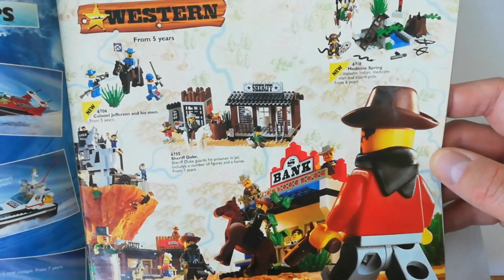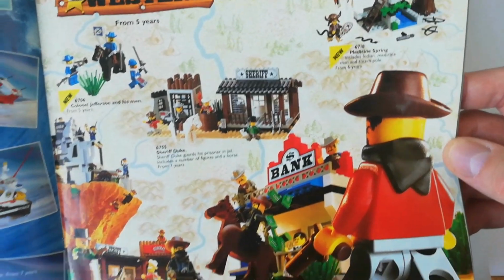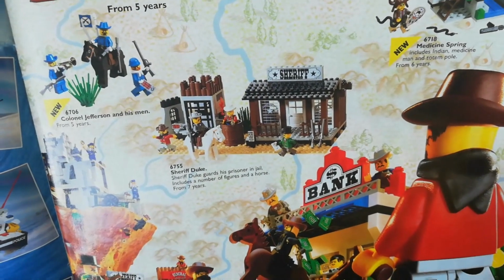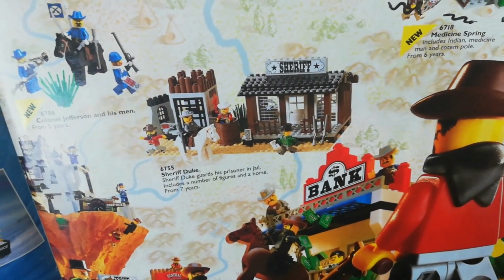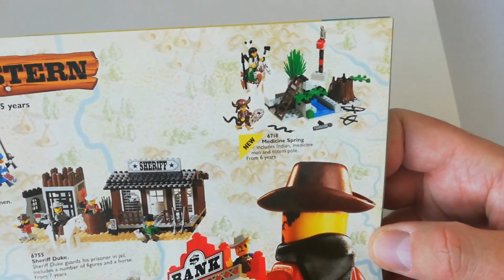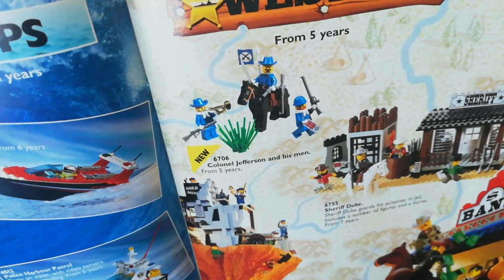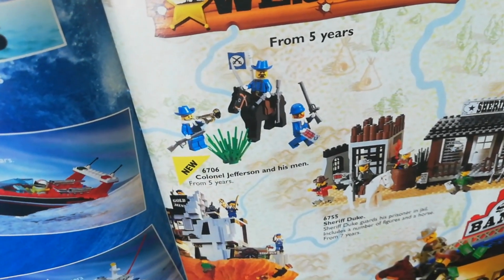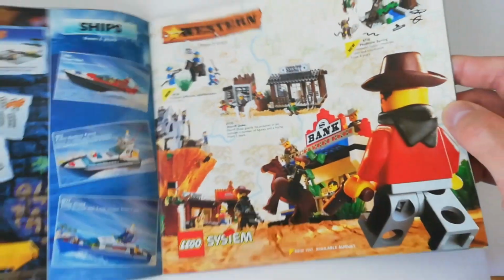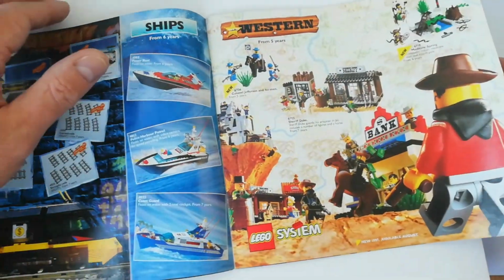Now Western is an extremely well-loved theme. Probably one of the nicest things they were doing at this time. Some fantastic sets. So we've got, again, these names will be different wherever you are, but Sheriff Duke. This one they've called the Medicine Spring. And this little battle pack was very, very popular because it made it so you could get a lot of these little soldiers. No, I seem to remember it had 4 figures with it. I could be wrong. But anyway. And these were all new in 1997, or a lot of these were.